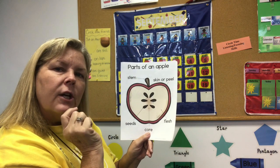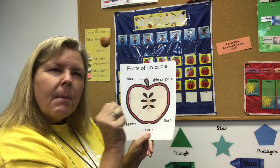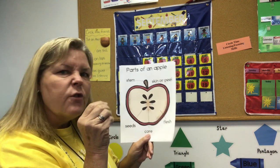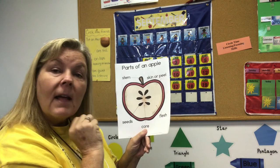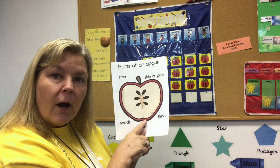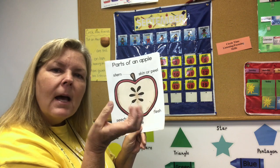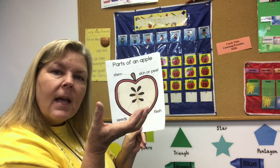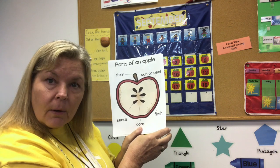Now what I want you to look at is on the very bottom part of your apple, you might see something that kind of looks like a dried up leaf or something. Do you know what that is? That's actually the flower that the apple grew from. Because remember in the story how it had a bloom, a flower blossom? That flower blossom is actually what turns into an apple.